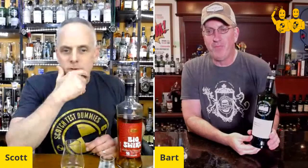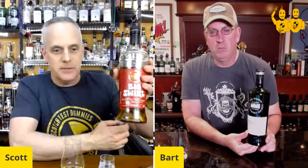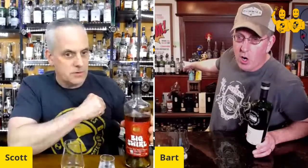So I'm actually drinking this one I bought a while back, the Big Swirl, 10-year-old. This was blended sherry. The swirls were the first blends that they did. They now have the blended Peat Fairy, and the very first one was the Exotic Cargo. Yeah, you got Exotic Cargo, then Peat Fairy, and then the Big Swirl came in.